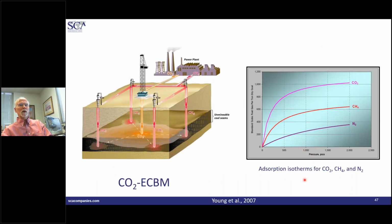On the right-hand part of the slide just illustrates the adsorption isotherms for CO2, methane, and nitrogen. And the winner, if you will, who can adsorb the most onto the coal surfaces, again, would be the CO2. And the diagram on the left illustrates this concept of injecting CO2, adsorbing that onto the coals, displacing the methane, pushing the methane then to the producing wells.